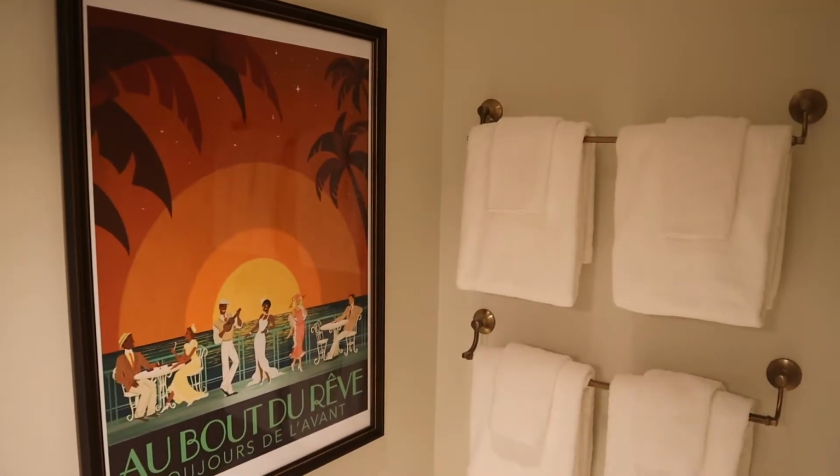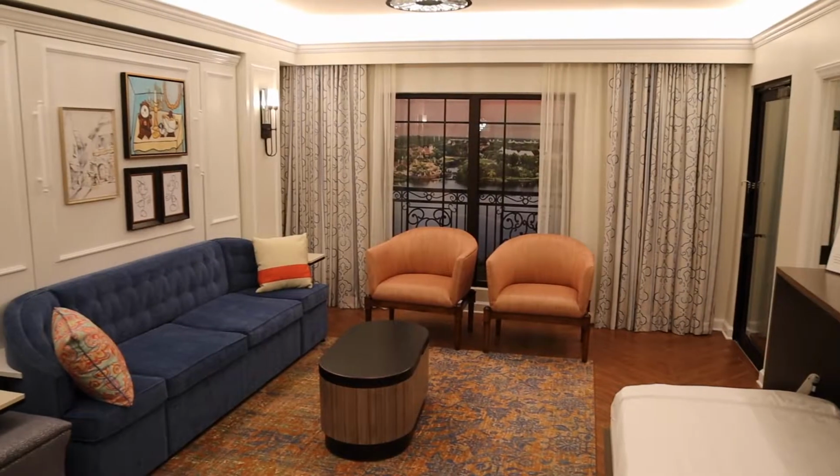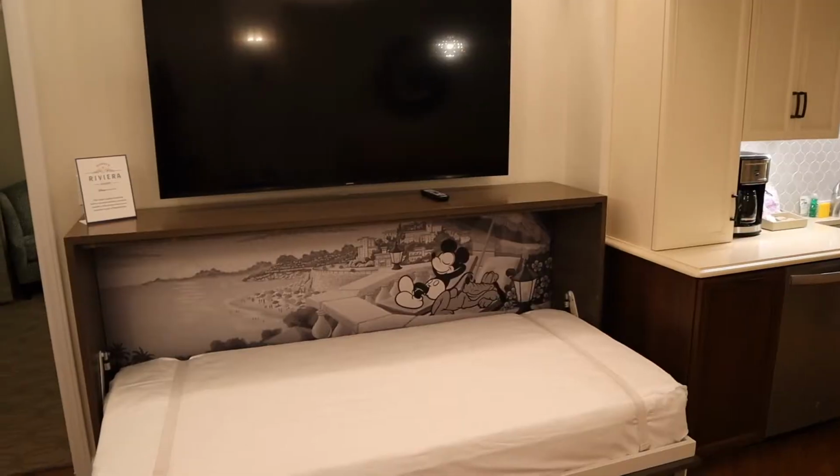I thought the rooms were really beautiful. The artwork in them was all really cool and special. I love the way they took that turn. I love the different Murphy beds that pull down from the wall and underneath the TV. I thought it was a great use of space, and it really did make it feel a lot larger.